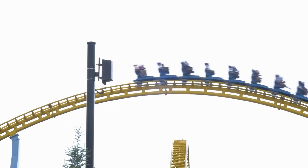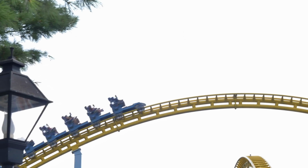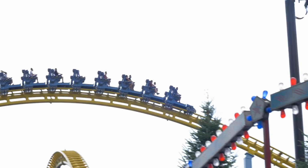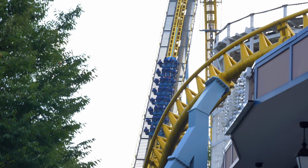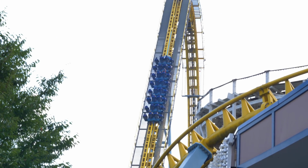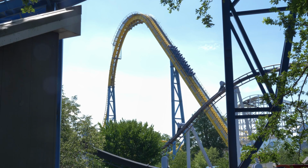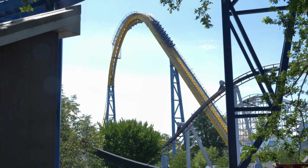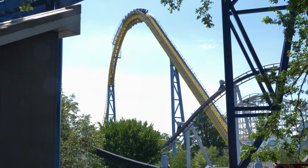Skyrush has no theming, well, sorta. The name Skyrush doesn't seem to imply that much until you watch how fast the cable lift pulls this train to the top of the hill. I think from the moment you leave the station until you are diving down the hill, it's about 15 seconds. The other aspect of the name Skyrush implies is the insane ejector airtime this coaster produces, but we'll talk more about that in a bit.